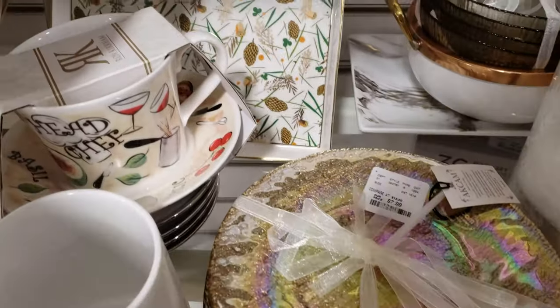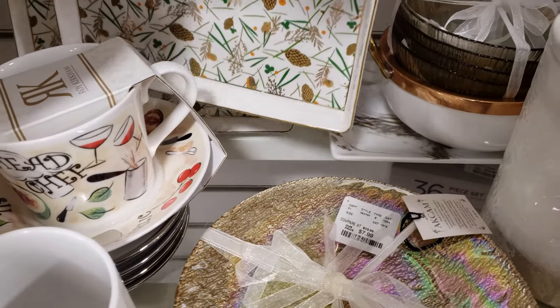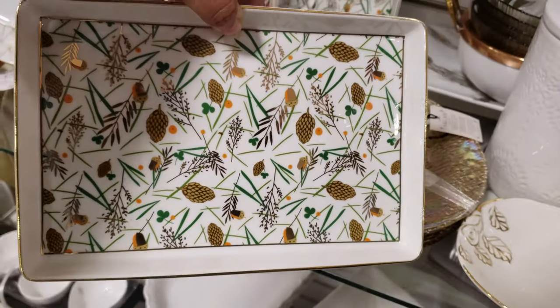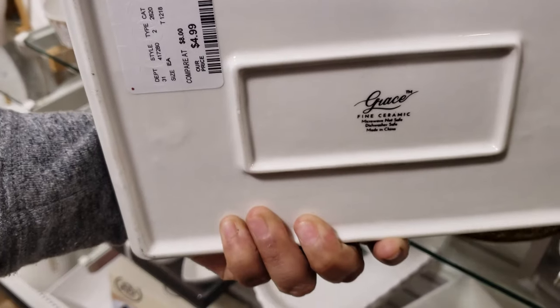Ooh, look back here. You know what? I hate pulling stuff out from the back. It all slides down. But look, we got... That one's kind of cool looking, huh? You could use this in your bathroom too. This one's $5.